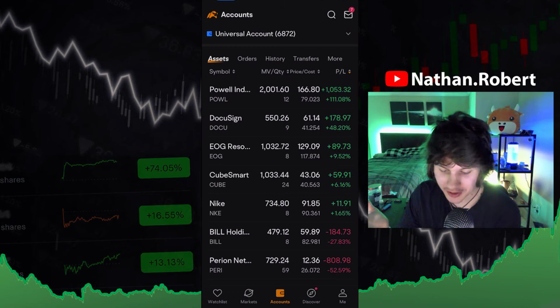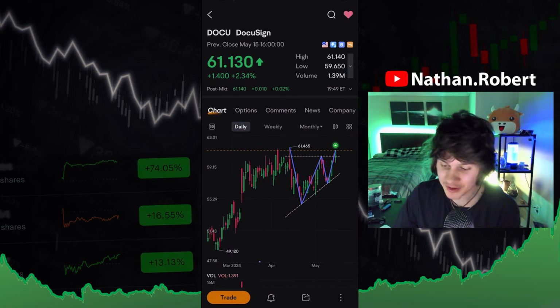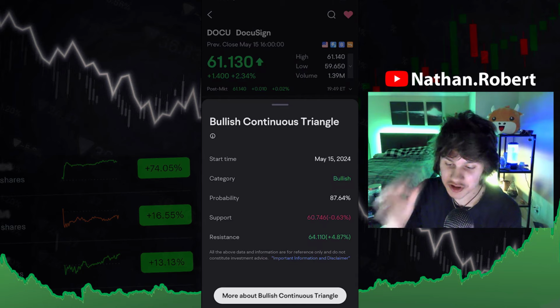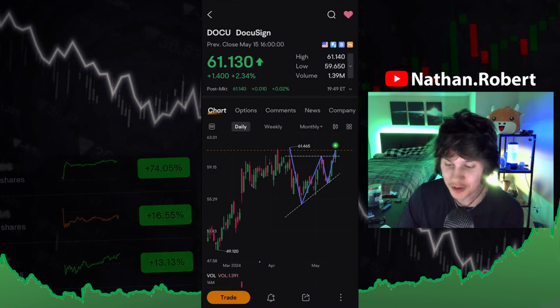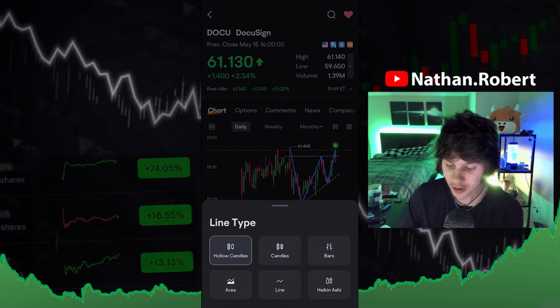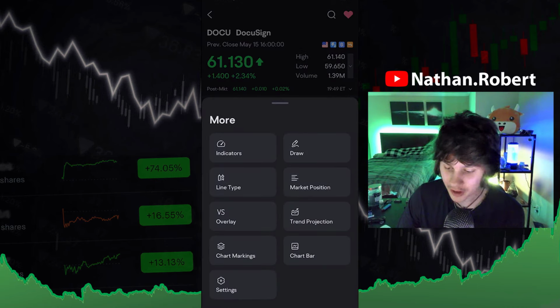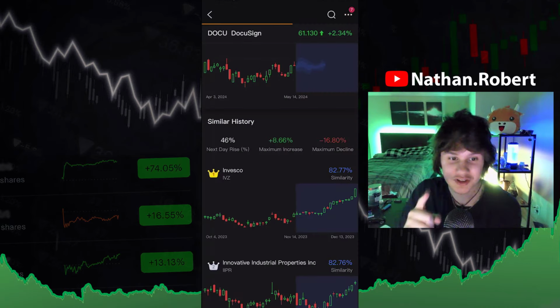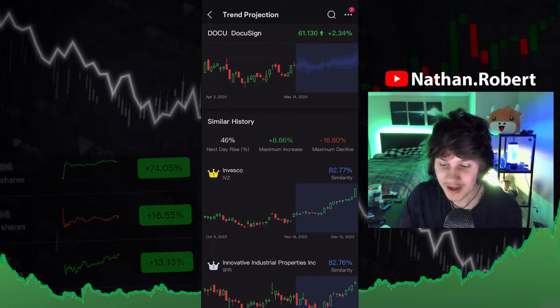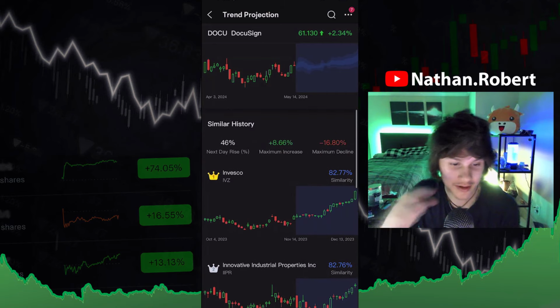So if I click on a stock like DocuSign, it already shows me something like this. It tells me what it is as well. It says this is a bullish continuing triangle, and the probability of this turning bullish and going up is 87.64% of the time. You can read more about it, but we can see all the different candles that they have. We can click on the average candles, or we can head over here and see all of these different things. We can click on the trend projection, which is a feature I don't see any other app has. And it takes the previous trend and shows it to other stocks that have performed in a similar chart.